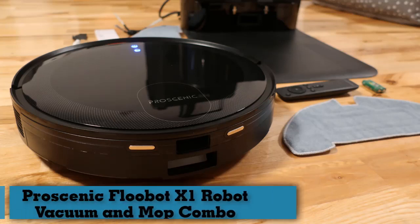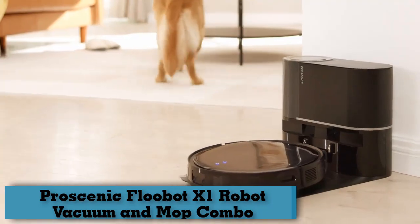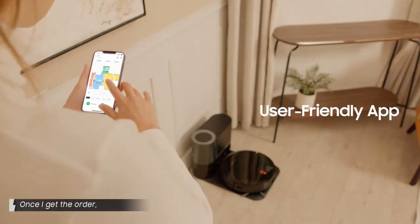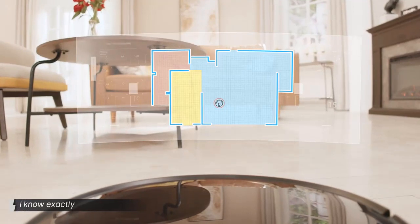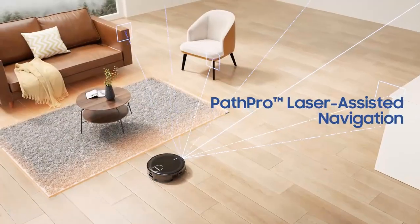Proscenic X1 Robot Vacuum Review. Should you buy it? The Proscenic X1 is an attractive and versatile robot vacuum cleaner offered at a reasonable price. On first activation, the setup process was a little convoluted. The mobile app refused to maintain a connection to the device at several points, including during a mandatory update.